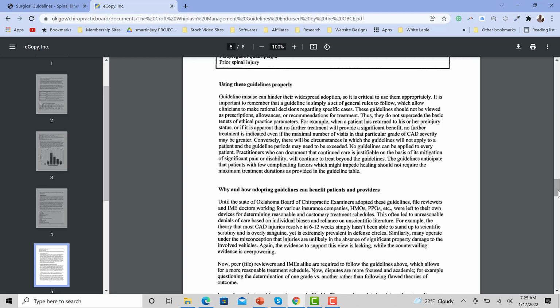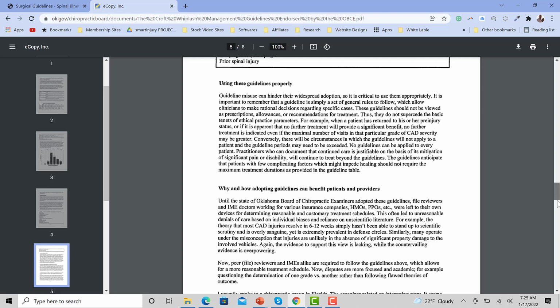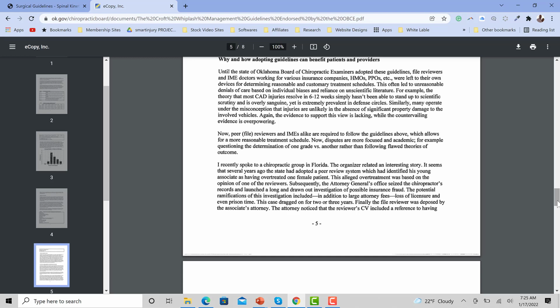But here's the part I want you to notice. Peer reviewers and IMEs alike are required to follow the guidelines above. If you list that you use these guidelines, then these are the guidelines that you'd be judged by. Now, look at the next paragraph. I recently spoke to a chiropractic group in Florida. The organizer related an interesting story. It seems that several years ago, the state had adopted a peer review system that had identified his young associate as having overtreated a female patient. This alleged overtreatment was based on the opinion of one reviewer. It can happen all the time.